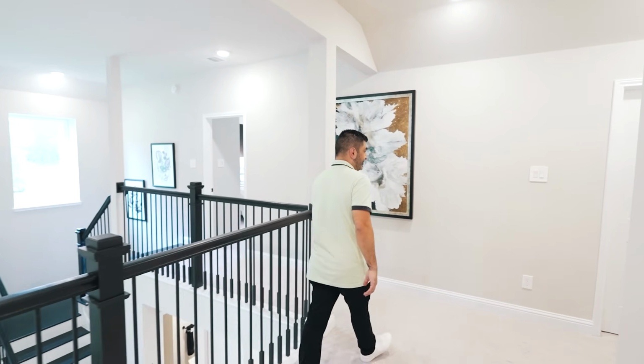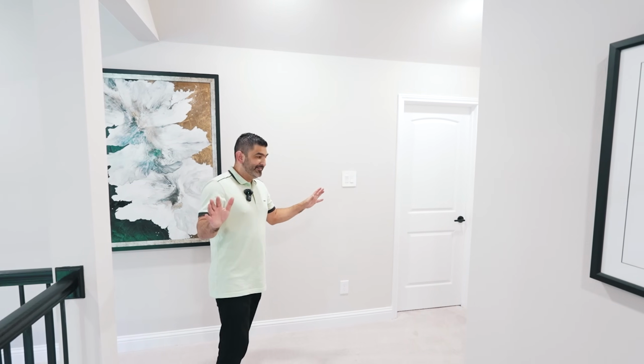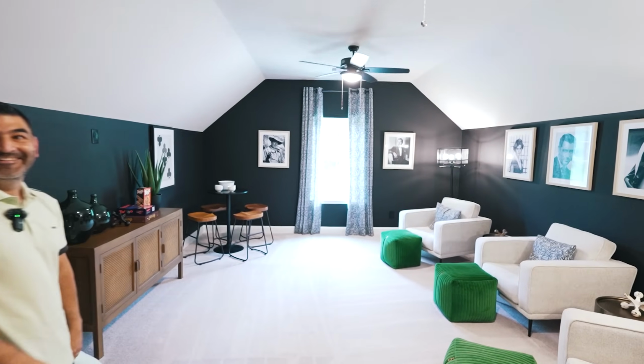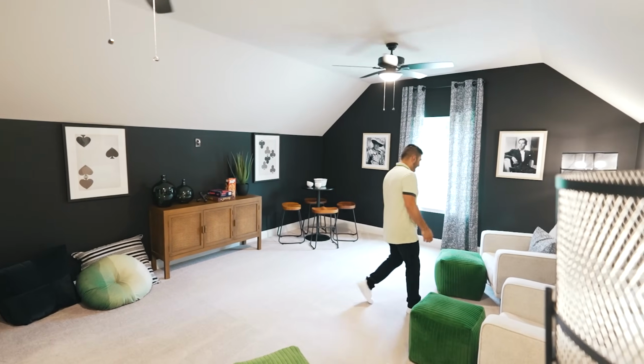Cool. So we've got the 3 full bedrooms up here. Okay, Jackson, there's one extra room up here, but it's just a closet. Okay, well, let's go look at this massive closet. All right. Boom. We got the JoJo special. Now, how does this room make you feel? It makes me feel like I got an awesome room.